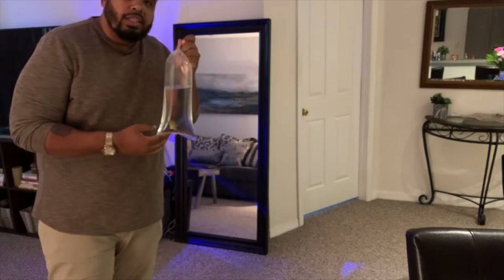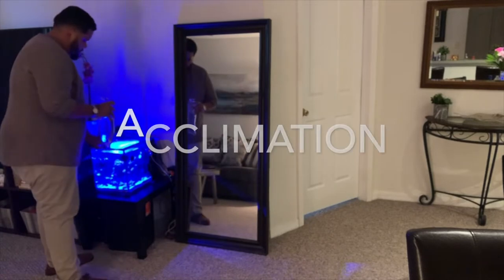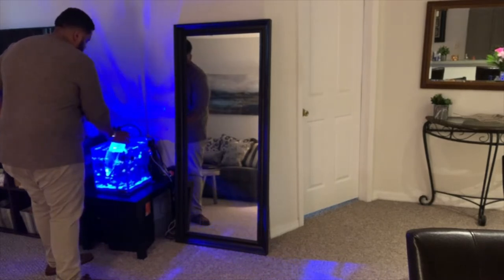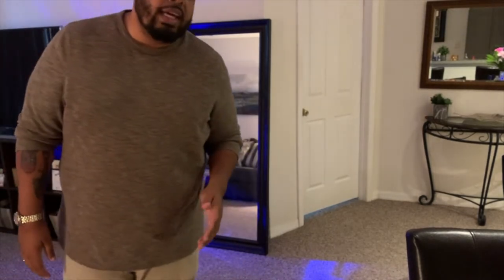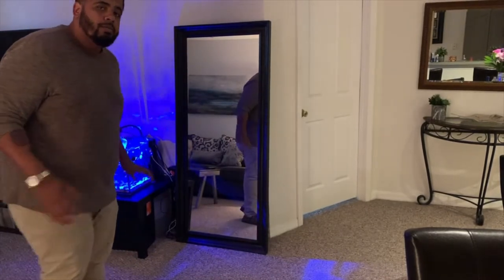Alrighty guys, so we're back from the LFS, back from Top Shelf Aquatics. We're gonna go ahead and put this filefish in here and let it acclimate. We're just gonna drop it in here, kinda let it acclimate to the water. We're just gonna wait a little bit so that we can get everything situated so that it's safe for him to enter the water. Alrighty, so it's been about 30-35 minutes since we first started acclimating him. What I'm gonna do next is take him out of the bag and put him into the water.